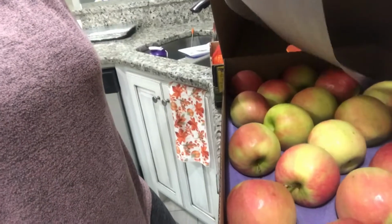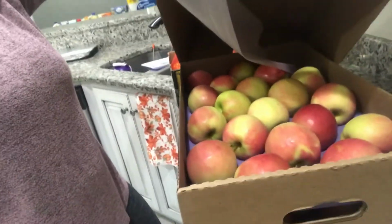But this is the case of apples. So it's a lot of apples, but I think what I'll probably end up doing is making some fried apples or apple pie, you know, just baking with it too, which we eat a lot of fruit, so they'll get eaten just regular too. Very cool. All right, let's get into this grocery haul.